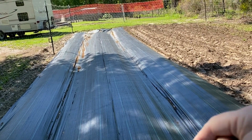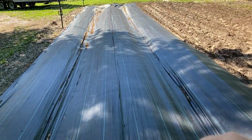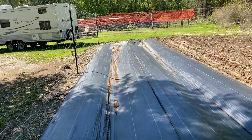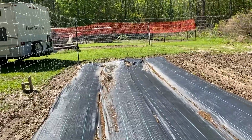We're gonna be putting some trellising up for pole beans and cucumbers, and a fence for my tomatoes. So that'll be going in hopefully this weekend if the rain cooperates, if the weather is good. I'm so ready to get out here and get planting.